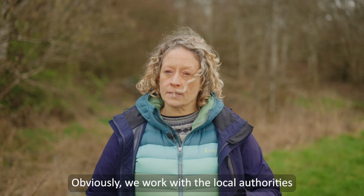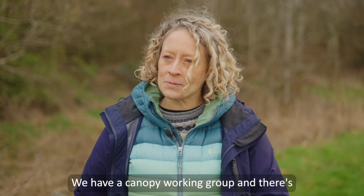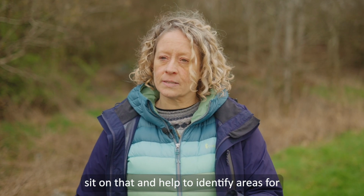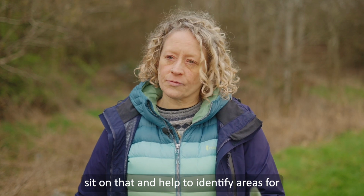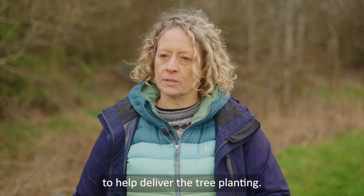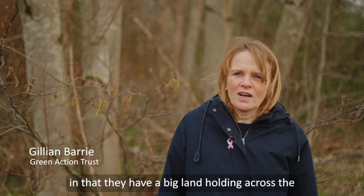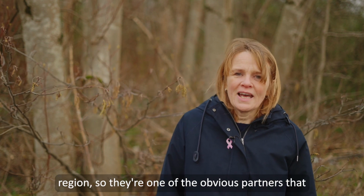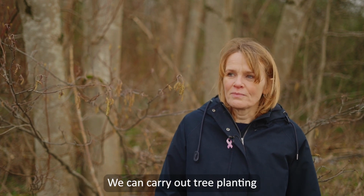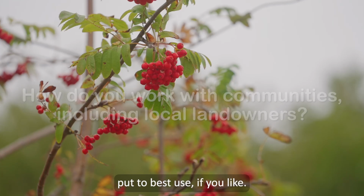Obviously, we work with the local authorities as they've signed up to the Concordat and as part of the Glasgow City region. We have a canopy working group, and there's a representative from all the local authorities who sit on that and help to identify areas for tree planting and engage with their local communities to help deliver the tree planting. Local authorities are probably one of the key partners in that they have a big land holding across the region. So they're one of the obvious partners that we can work with to actually plant trees. We can carry out tree planting on land that they own and that perhaps hasn't been put to best use, if you like.